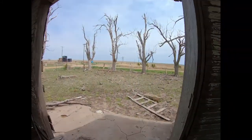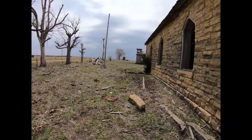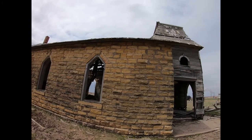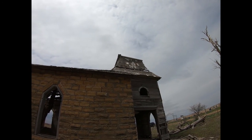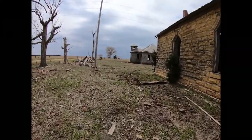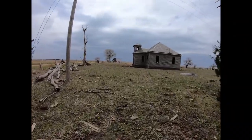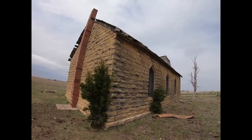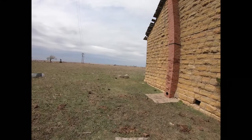Sorry about that. I had to jump down. Supposed to be rain and snow moving up in here today. I'm gonna bet this was either the well or outhouse.